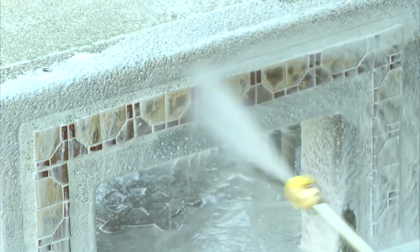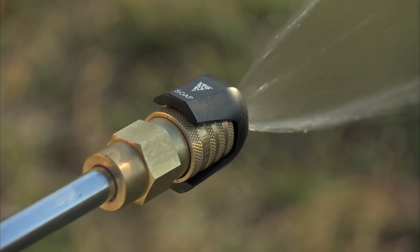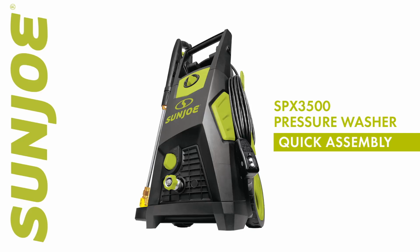The machine comes with a 35-foot power cord, 4 nozzles, and a large soap dispenser. Overall, the Sunjo SPX 3500 is a solid choice in terms of clean power and noise level, but may be on the bulkier side for portability.